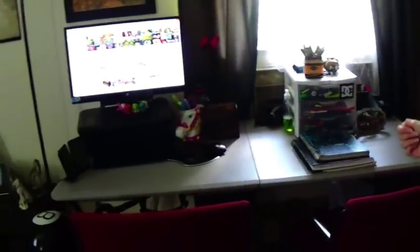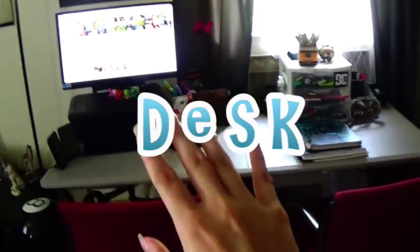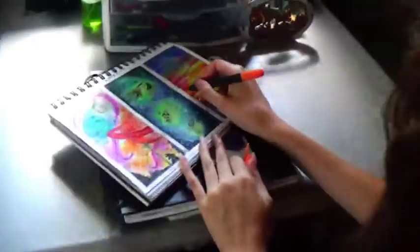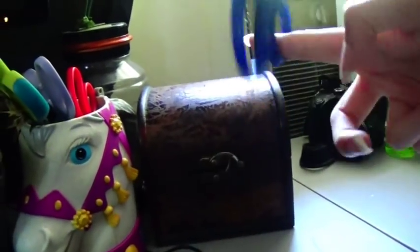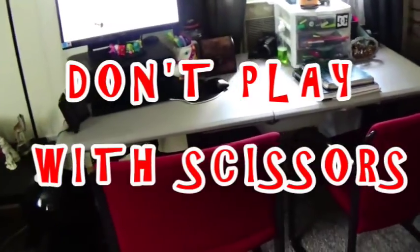It's our desk area. We use this area to play Sims, edit, and draw here. And watch YouTube. We watch way too many hours of YouTube. Oh yeah, we also have a bad habit of playing with scissors that are in that horse head. They end up all over the room at the end of the day, and I end up stepping on them or cutting myself by accident. Don't play with scissors, we're really dumb.